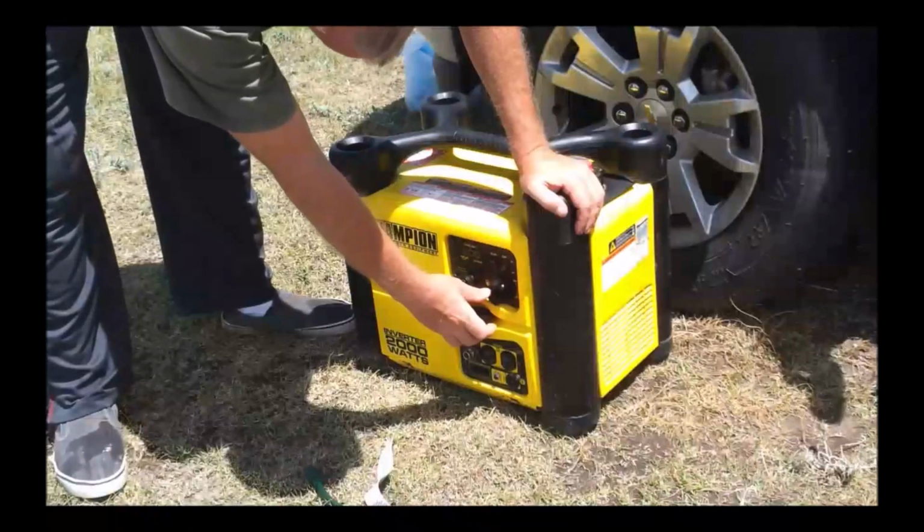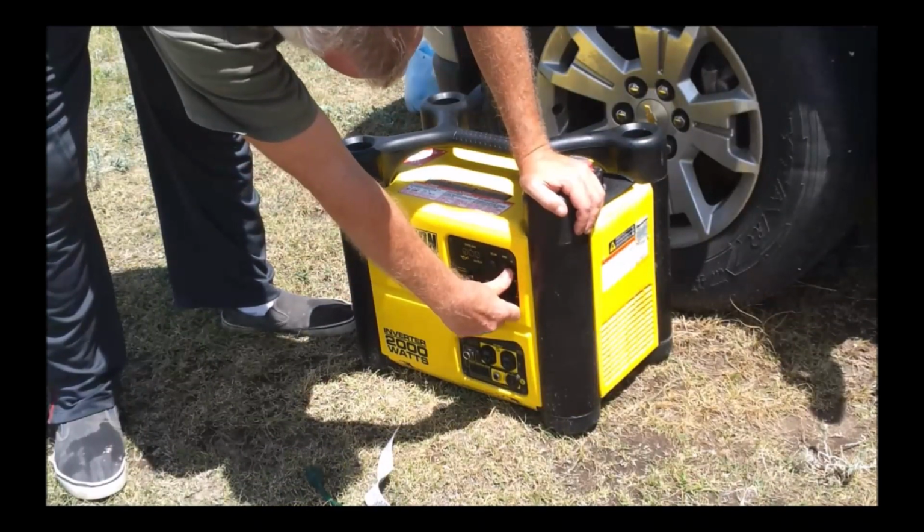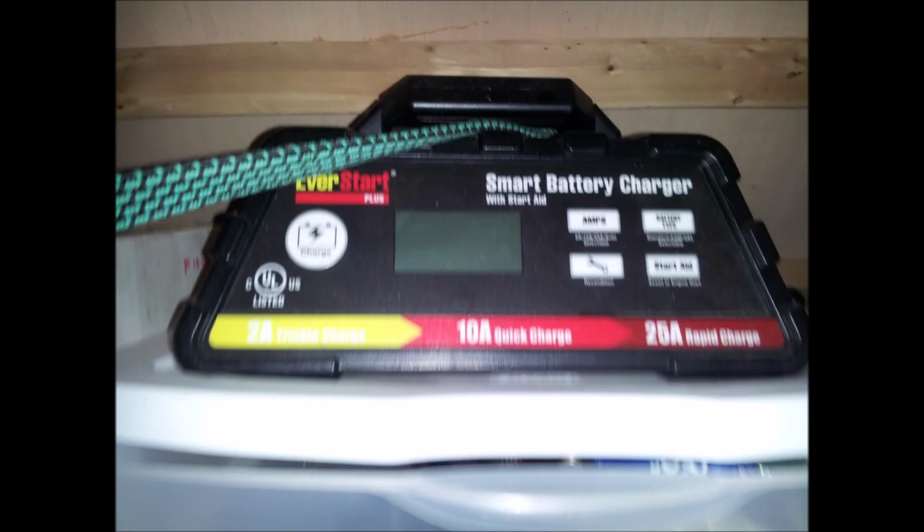Now, let me explain how I do this. While I'm out there boondocking, I get up in the morning, I go out, I start the generator, okay? The generator is now producing AC power. Just like you have power in your house, it's the same kind of power that you're producing. Well, then I plug in my battery charger, which is just a standard Walmart battery charger, costs $40, and I run it on the auto selection. It has different settings. I run it on the auto, and 2 to 3 hours later, that battery charger charges my battery.